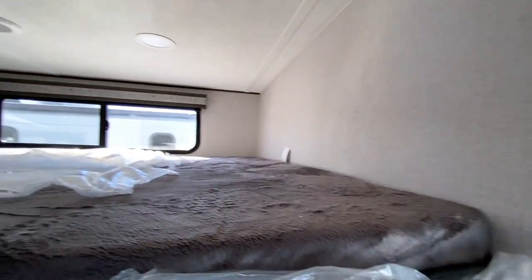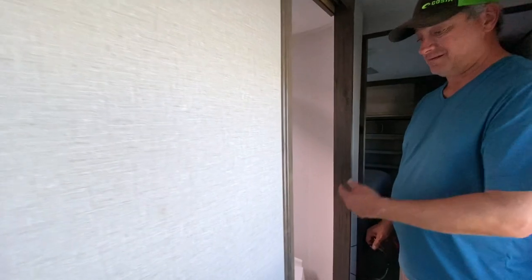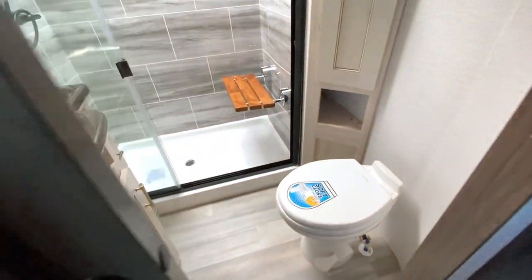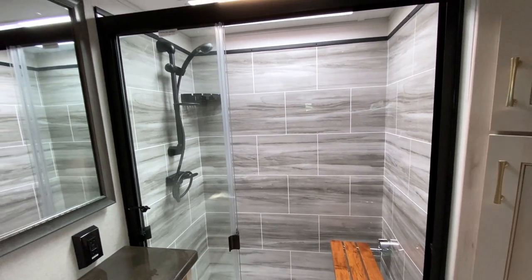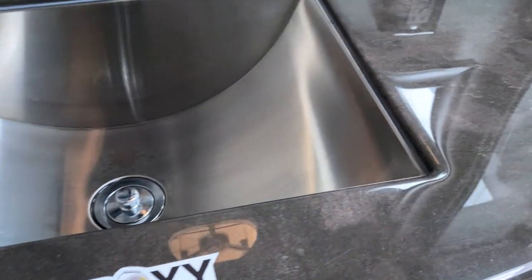Oh, check this. This is a nice bathroom. That is spacious. Wow, I like that. This is probably one of the nicer bathrooms we've seen. Oh, in this class. Look at that. That is beautiful. An epoxy top. Different colors. It's beautiful.